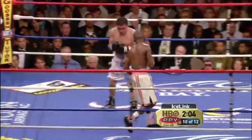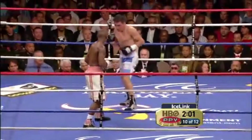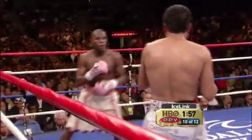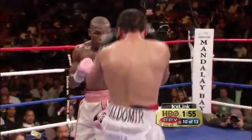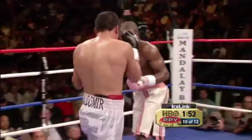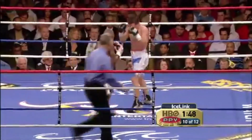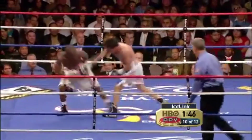Even though he's winning the fight, it's not that overly impressive to me. When he's comparing himself as being greater than Sugar Ray Leonard and Tommy Hearns, there's no way in the world those fighters would have been able to hit a man as easily as he's hitting Baldomir, and they wouldn't have sat down and tried to get him out of there with some good combinations instead of landing one or two punches and taking off, getting the computer points, so to say.